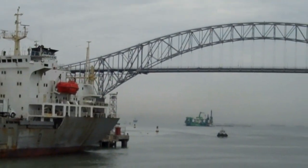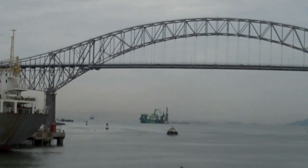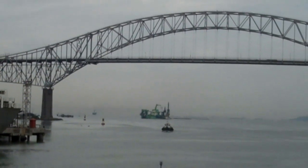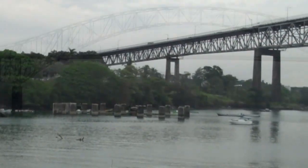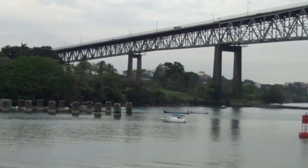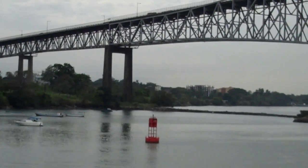Off in the distance, you can see the dredging machine that's been sitting in front of the Balboa Yacht Club for several weeks. All right, now we have a glimpse of our apartment building there. All right. And the country inn.